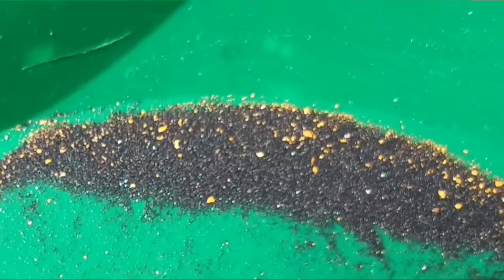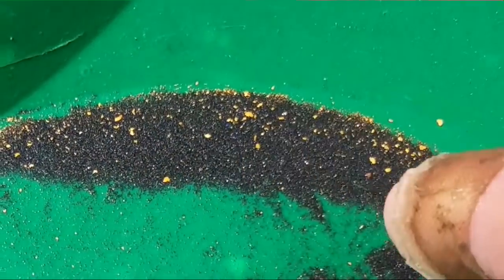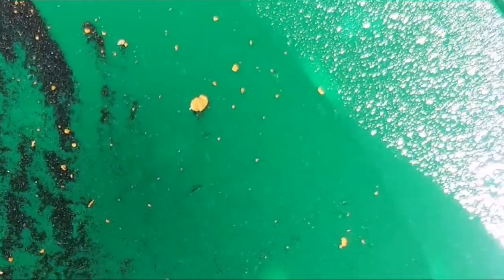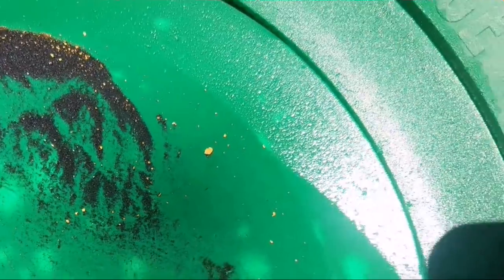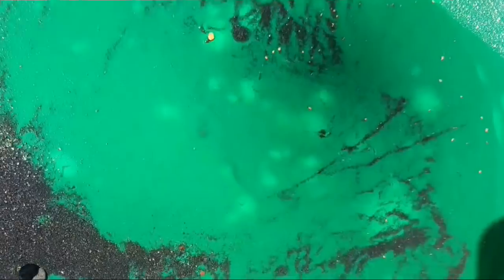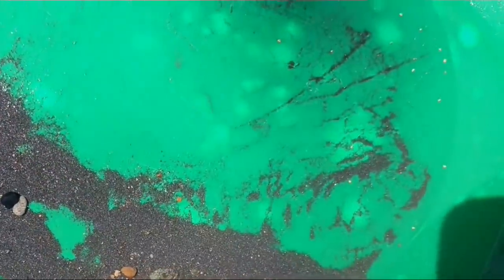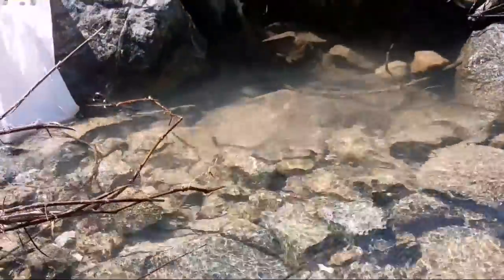There's still a lot of black sand in there. That's pretty much all gold underneath here. I got a nice little picker. Poker. And there's still a bunch down in here too. I just panned that down quick. And there's a lot in my con bag too.